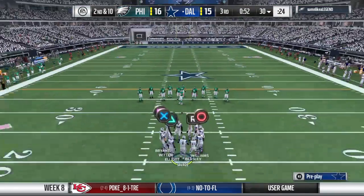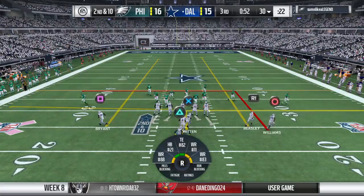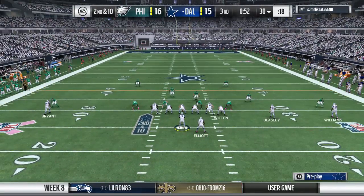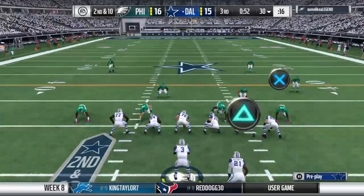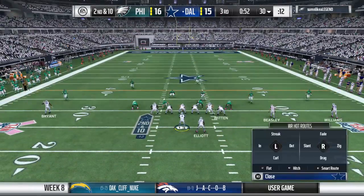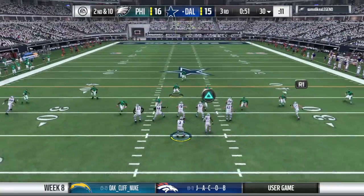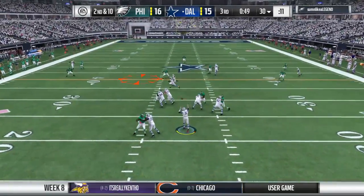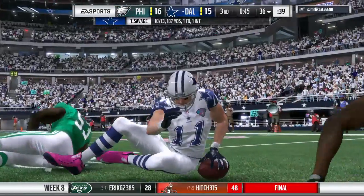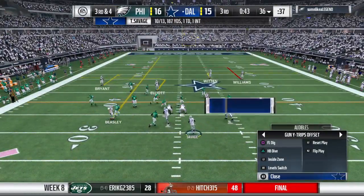So they're still at the original line of scrimmage here. 2nd down and 10. Here we go now. No. Now the defense definitely showing blitz here. On 2nd and 10, Savage. He's got the connection to Cole Beasley. 6 yards is the pickup, and that'll lead to a third down.